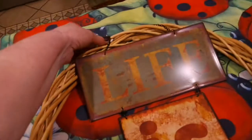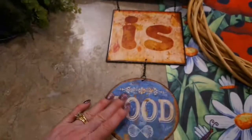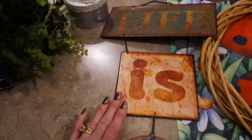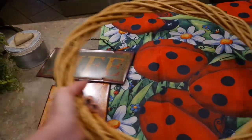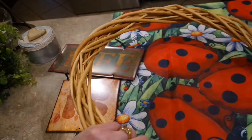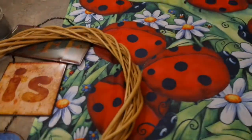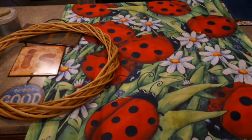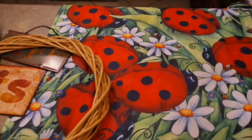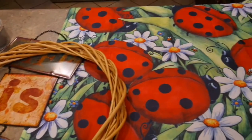Got this little metal sign. It's just made to look rusty, but it says life is good. Thought this was so cute. I'll hang this outside somewhere. This little wooden wreath is a pretty good size one. This would be at least $5 at Walmart, and I got it for $1. And last but not least, you can kind of see it under the wreath, got this adorable ladybug flag for outside in the spring. I have always loved ladybugs, and this will be cute outside.